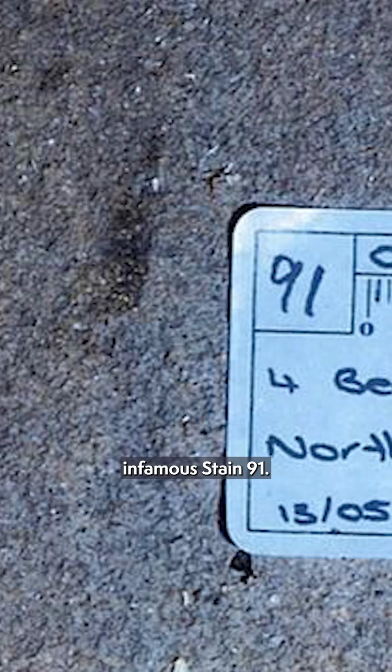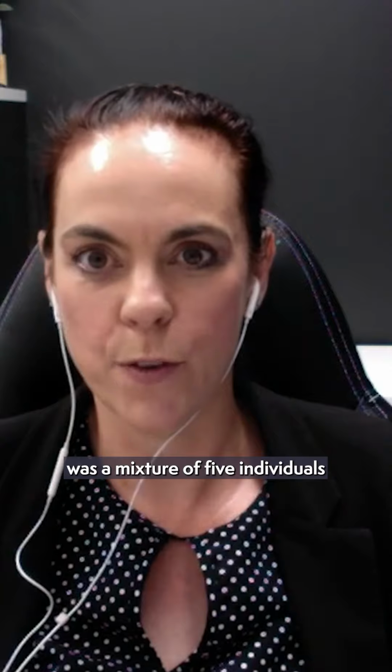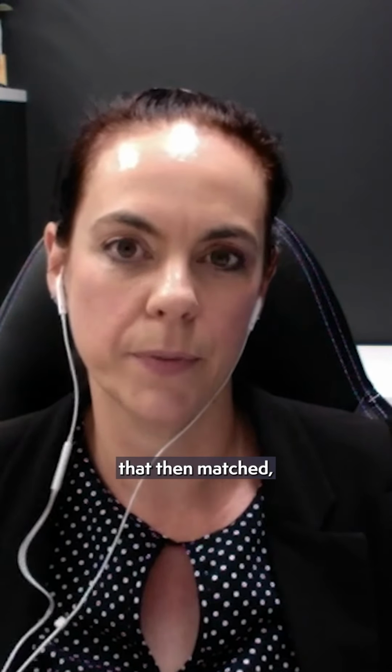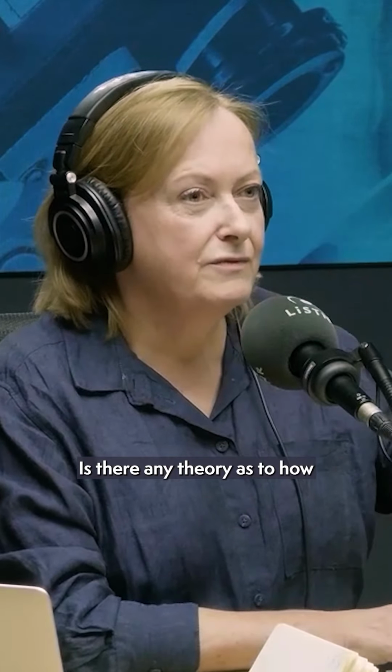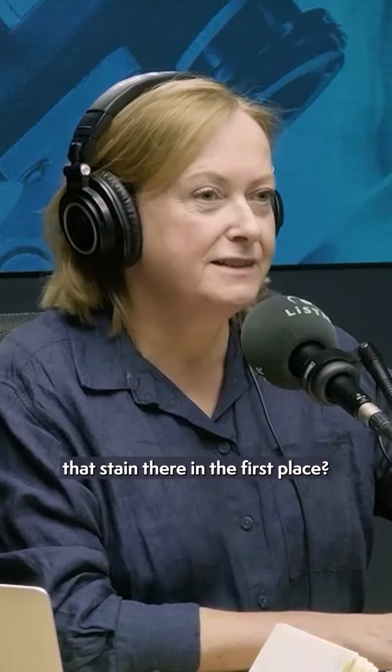And one of them was that infamous stain 91, which then went on to generate a DNA profile that I believe was a mixture of 5 individuals they were able to estimate, that then matched the family. Is there any theory as to what actually got that stain there in the first place?